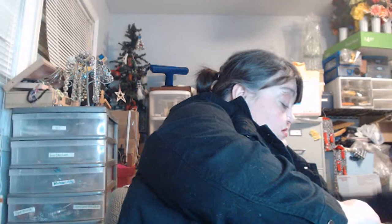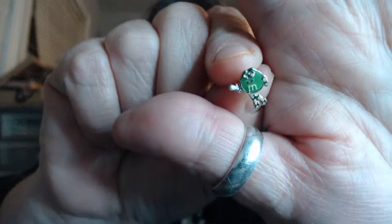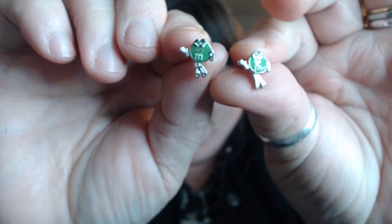These next things are so stinking cute. They're not a brand, but they are adorable, okay? Stuck that in the wrong bucket. And they don't have backs on them, but lucky for you, I have some backs from a pair of earrings that were broken when I opened the package the other day. So there's the backs for them. They're stainless steel backs, not silver backs. But these are little green M&M guys. So we've got two little green M&M guys. You see that? M&Ms.